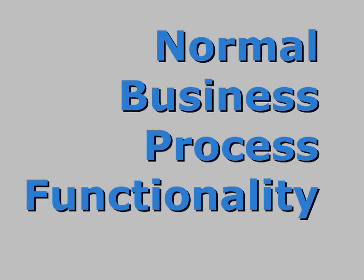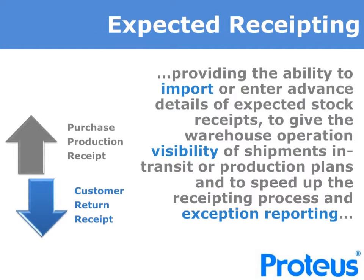So let's now look at some more detailed functionality that the PROTEUS solution provides with each of the logical business process areas explored. The process starts with accurate, speedy and visible receipts. PROTEUS provides the ability to import or enter data in advance of expected stock receipts to give the warehouse operation visibility of these shipments, or the shipments are in transit or production plans. This helps to speed up the receipting process and provide exception reporting.